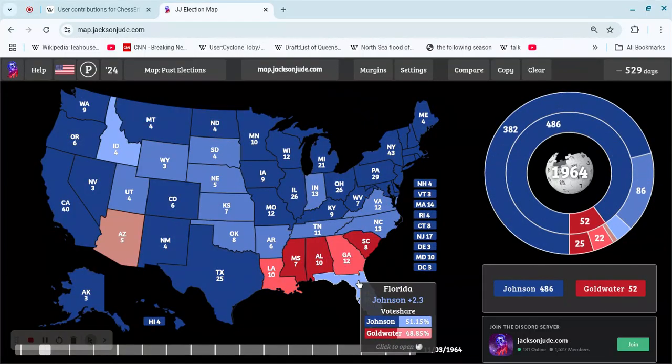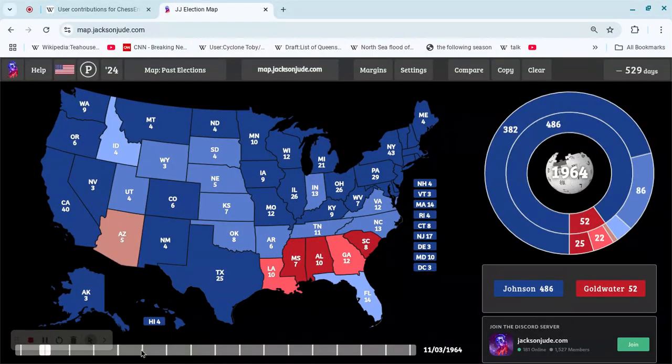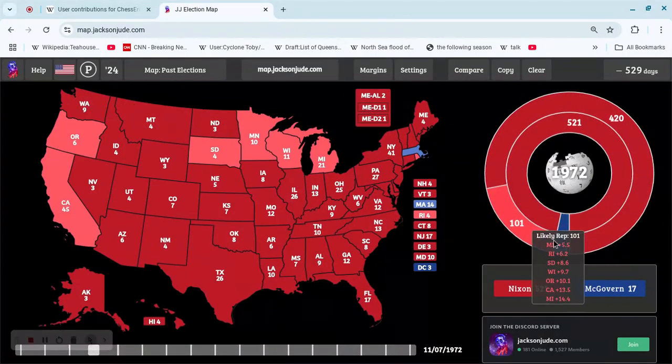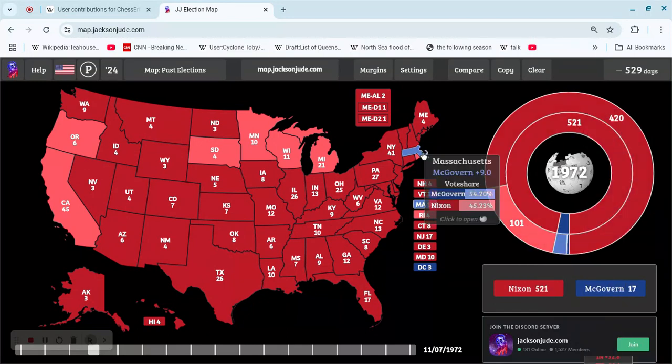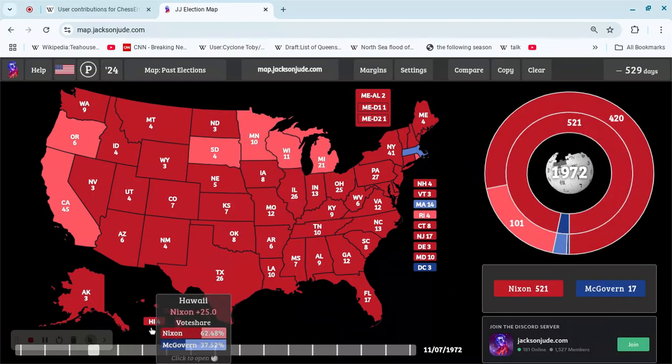Florida was at 2%, where it was sort of bordering on the Deep South, and that's sort of why this was so close in Florida. In 1972, you didn't have any state under 5%. The one state that went blue was Massachusetts at 9%, and the closest state at 5.5% was Nixon's win in Minnesota.